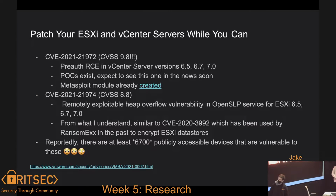Patch your ESXi and vCenter servers while you can. Yeah, this is pretty bad. CVE-21972. That's a big one. 9.8 is kind of high out of 10. Yeah, so that is pretty bad.